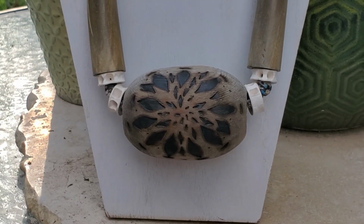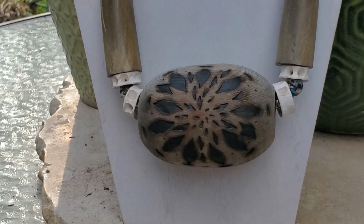Sorry if you're hearing noises, we're outside because my studio's all tore apart.